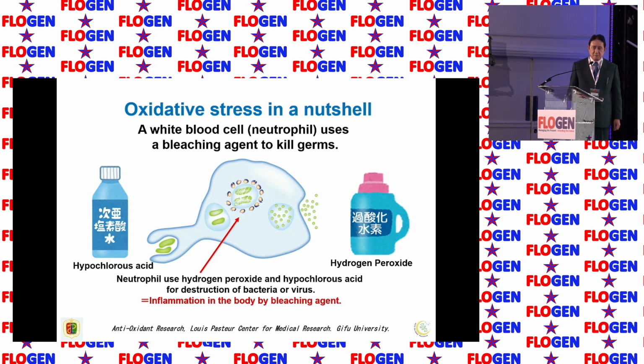Gas is difficult to imagine by yourself, so I would like to explain the two final products from oxidative stress. One is hydrogen peroxide, which is used for washing clothes, that is, whitening. And another one is hypochlorous acid, which is used against infections and odors. And then the two ingredients are produced in our body, especially in white blood cells. Neutrophils use these two ingredients to kill germs.